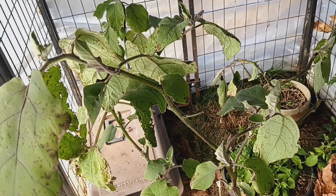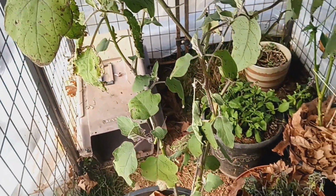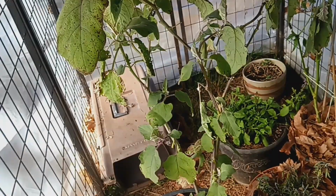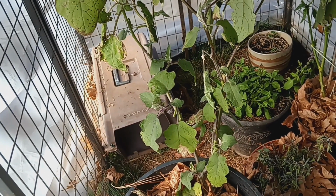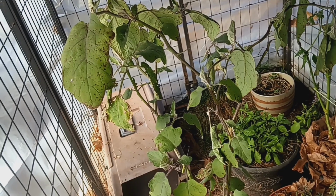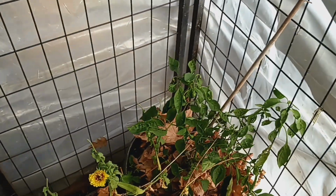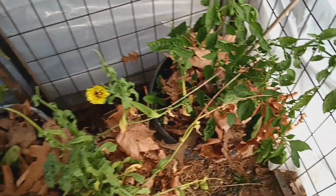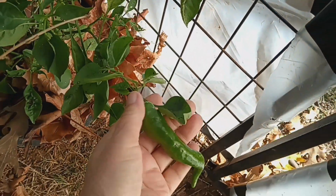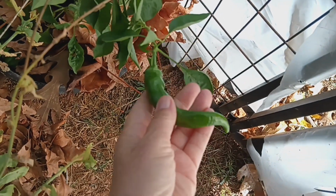Of course, I haven't grown a whole lot of eggplants, and it's been a few years, but this one plant has given me tons. I don't even know how many eggplants, and it's still trying to, and it's almost December, just a few days away from December, so that's kind of cool. And then I have a calendula flower coming up. I picked a couple small ones from another pot outside. I picked a huge one of these the other day.